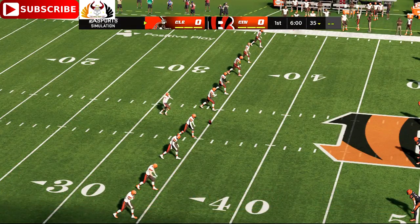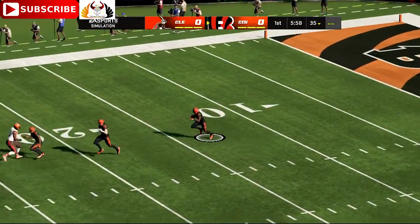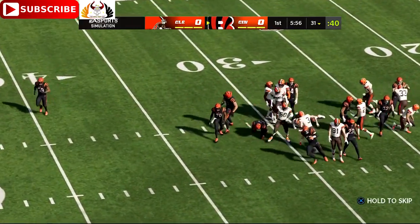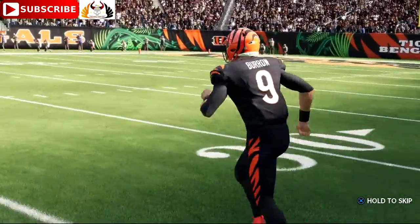Here's the former Illini kicker Chase McLaughlin to get us started. And we are underway from Cincinnati. Brandon Wilson to return it. And they'll start this drive just across the 30. Pretty nice work on the return. Time to see the Bengals offense go to work.